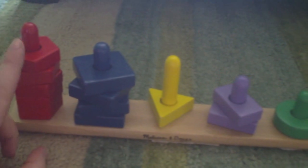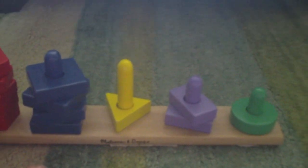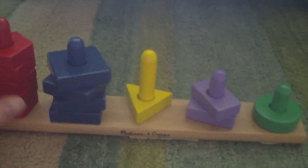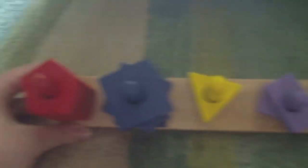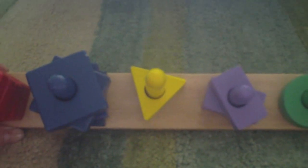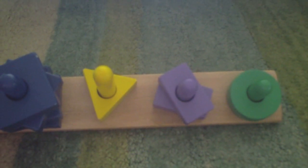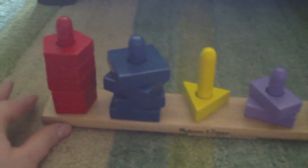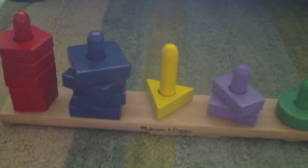So it taught her red, blue, yellow, purple, green. It taught her organization and that everything has a place where it goes. And we also started teaching her shapes. These shapes are not as obvious. I mean, pentagon, a really thin rectangle, those aren't as obvious for kids. But Hannah really liked this puzzle. It was very good for hand-eye coordination. And I think it's a good investment if you're looking at more wooden Melissa and Doug type Montessori toys.